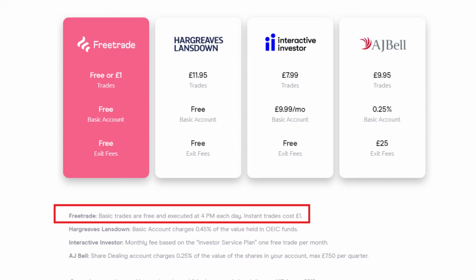I've got to say though, to use the free fee, what you've got to do is place the order, and then at some point during the day that order will be placed. The only negative thing about that is that it's not instant. So if you want to place an order for when the market opens because a stock has dropped 10% after earnings and you want to get it as soon as it opens in the first minute, you can't do that unless you want to pay an extra £1. So that's the other negative thing, is that it's not instant trading.